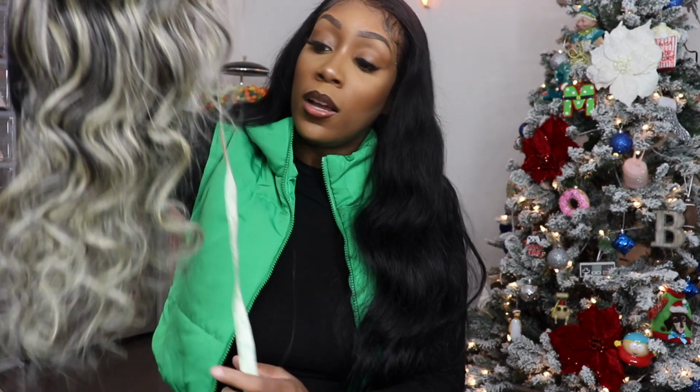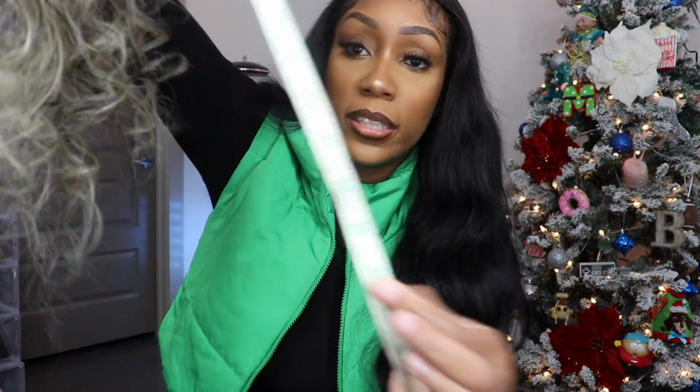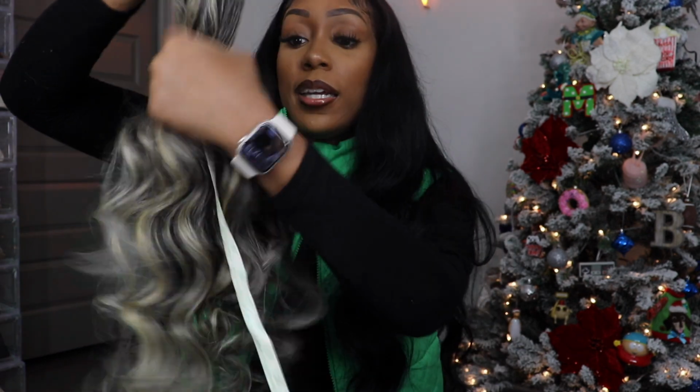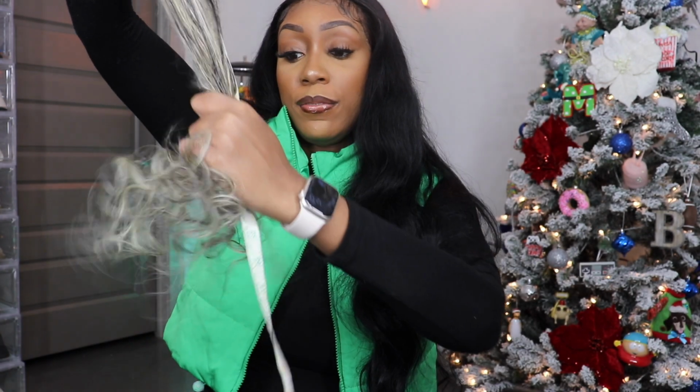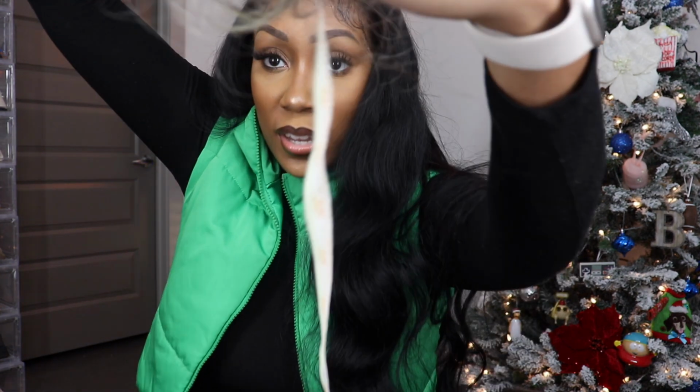So let's see what the length is talking about. Unstretched, the wig goes to, oh, so it is 28 inches, but not stretching the wig at all, it goes to 26 inches. But okay, so when I stretch it, we get about 28 to 30. Got some strands that's hitting the 30, but it's about 28, 29 inches. So it is true to length, y'all.